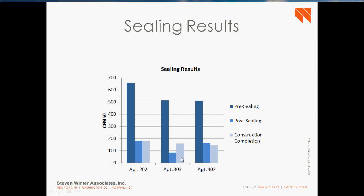We tested the air leakage a few times during construction and noticed that in some cases the air leakage can actually go up, because this seal created by the aerosol can be damaged by workers doing things like disturbing some of the seals on electrical outlets as they're working, or making new holes. So in one case, the leakage went up. But still, in that one apartment, the leakage was below 160 CFM, so that's still very good.